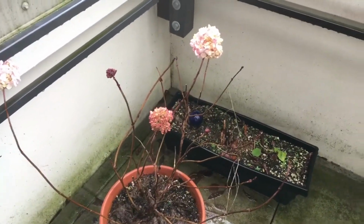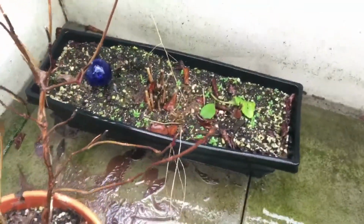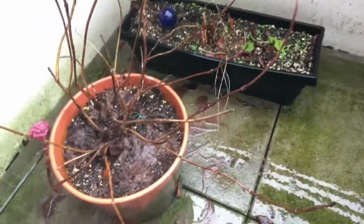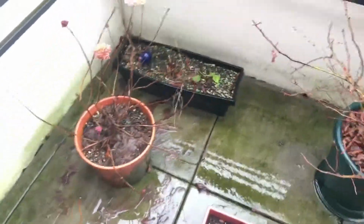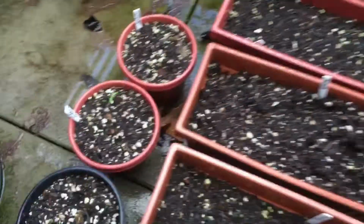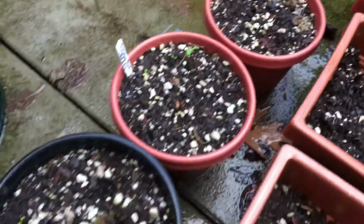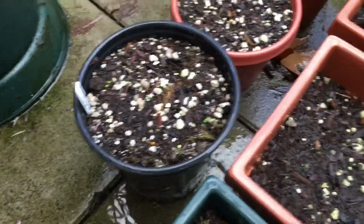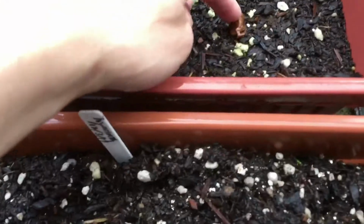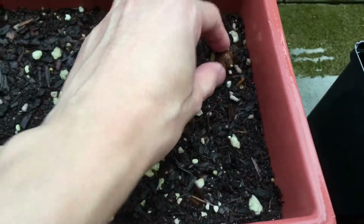Trying to look at the asparagus. Let me check. I don't see any growth. And right here, the summer snowflakes. I don't see any growth yet. Hopefully they're not dead.